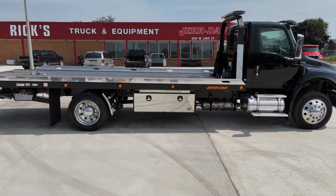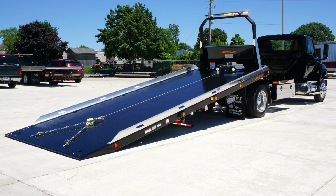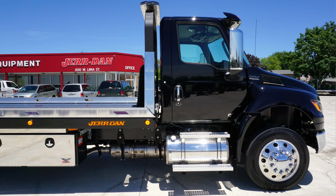The chassis carries a 5-year, 200,000-mile warranty, including after-treatment, and a 3-year unlimited-mile warranty on the transmission. If you need more warranty, our team is glad to price you additional coverage.